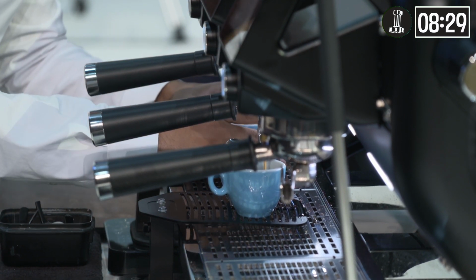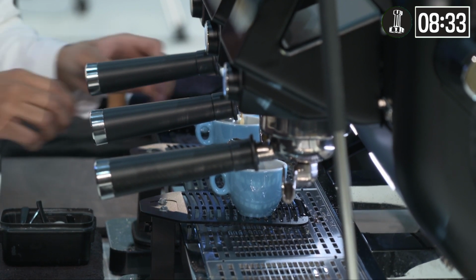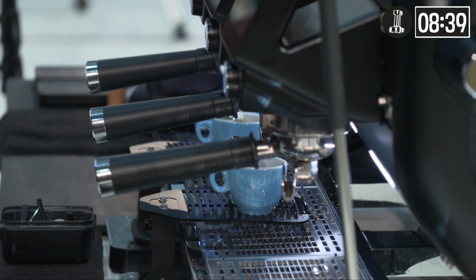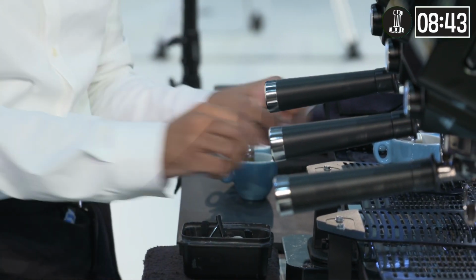The first time I tasted this coffee as an espresso, I experienced a lot of complexity. Its mouthfeel transitions, and its flavors went through a transformation from one sip to the next. The texture is so velvety. I have never tasted a geisha espresso like this before.